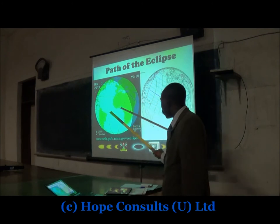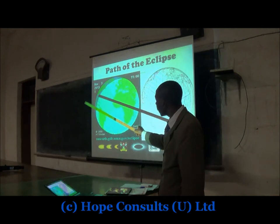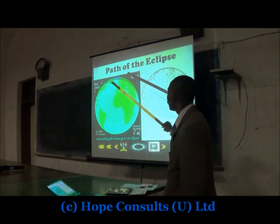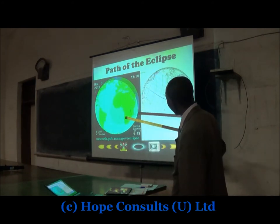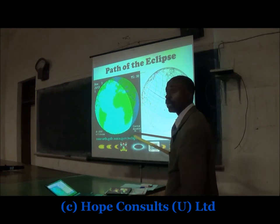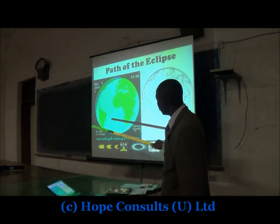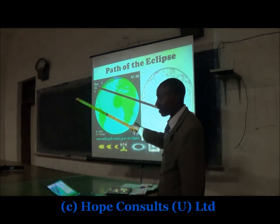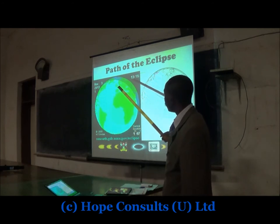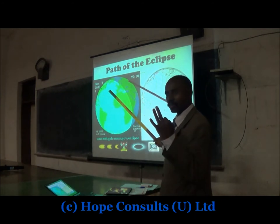And this ball, which is going to come, this is actually the darkness of the evening. So this is early morning, and as the shadow goes to the other side, it will come back here in Somalia. If you look at these numbers, these are the duration where totality will last. And this is the forecast date of Sunday, and this is the time, the UT, the universal time. You add three to get our time.